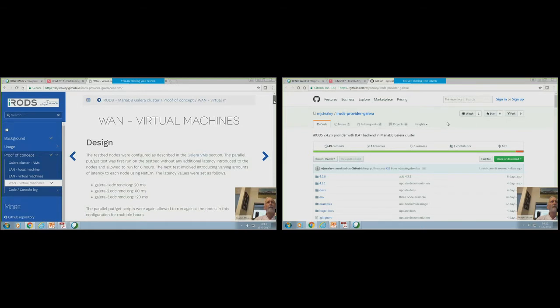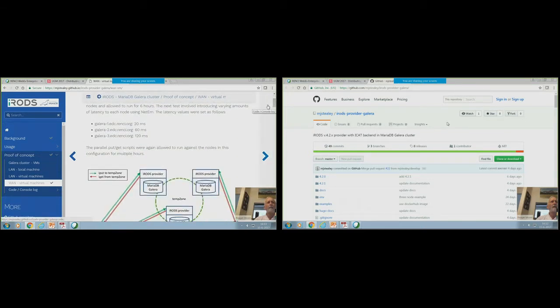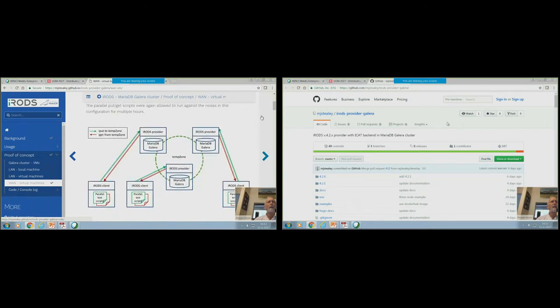So for these particular VMs, we added some precious milliseconds to the networking card settings inside the VM. And so we ended up having a testing script that did puts and gets from a variety of the locations. So they were both local and remote across a set of smaller and longer latencies. And all of this is public. You can go find it.